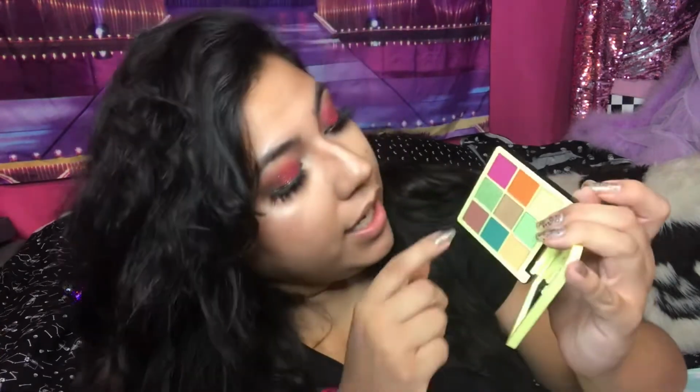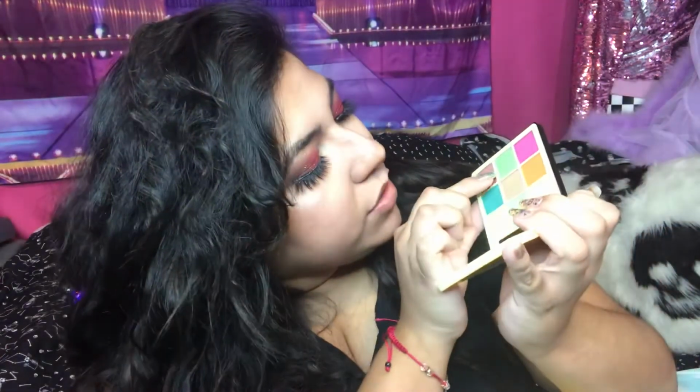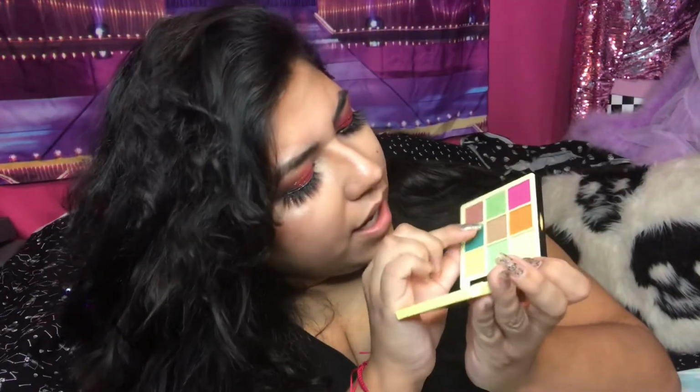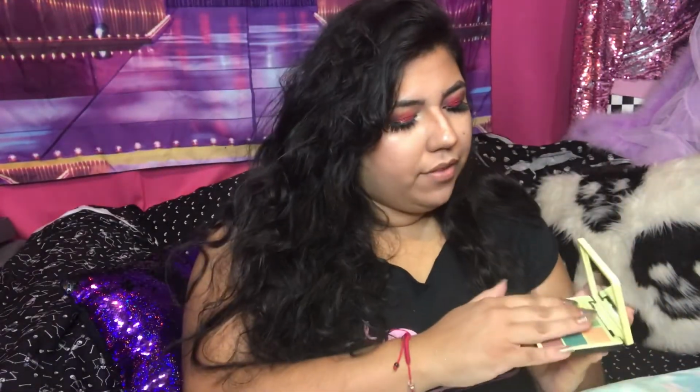So these colors are very in your face. This one I worry about on me because I just don't see it actually working. It's like a really pale banana yellow, but then this orange is so much fun, such a bright electric orange. And then you have again 2 shimmers and the rest are matte. And so the shimmer is like this green with kind of a gold undertone to it, and then a bronze as well. So very excited about that one.